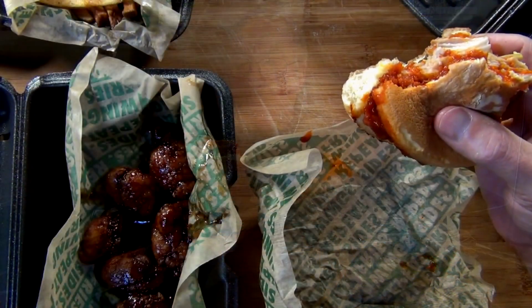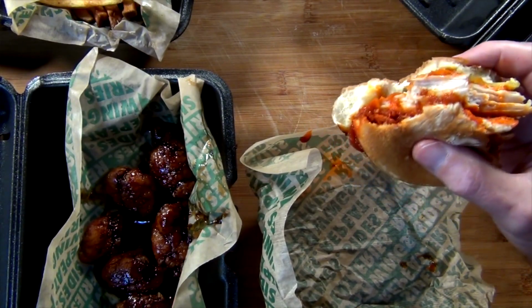They seem like they have the skin on them too, and they're a little bit dark. A winner. I can't imagine what the atomic one is like. It's a good thing I went for this one.